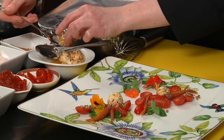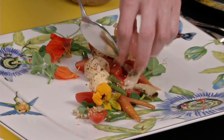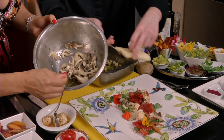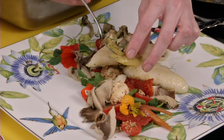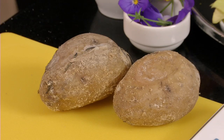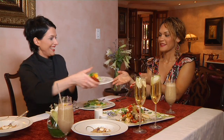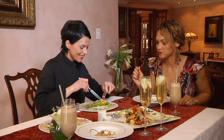Most fish are high in potassium, as are beans, tomatoes and mushrooms, and marinating infuses the flavors into the fish without salt. Potatoes in their skin add low GI, potassium-rich carbs, and sun-dried tomatoes are a delicious way to add high potassium tomatoes to a meal. Well, this is amazing. It's so light, it's so fresh, and I don't miss any salt.